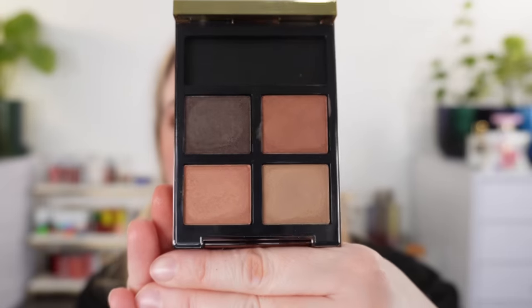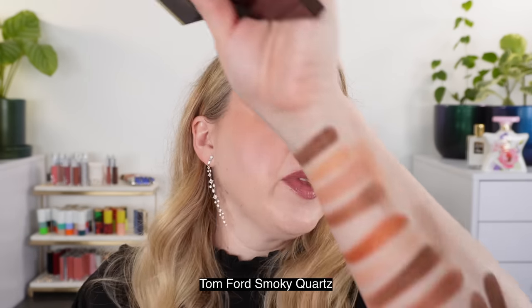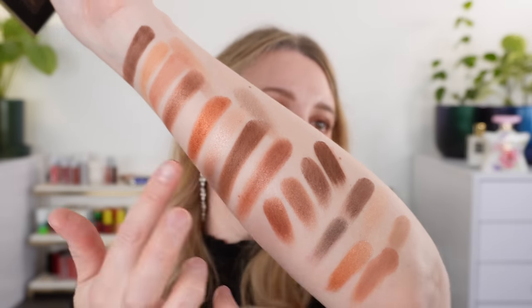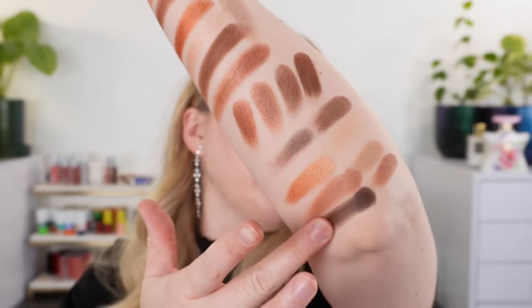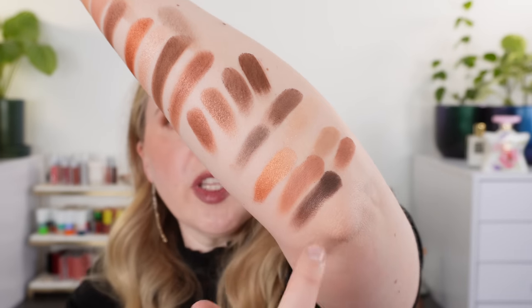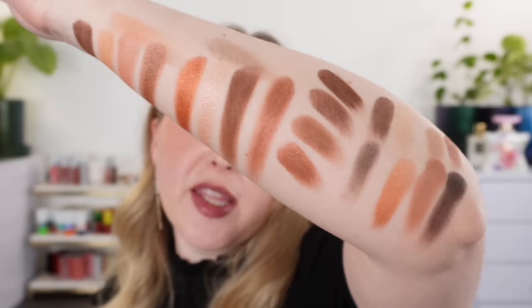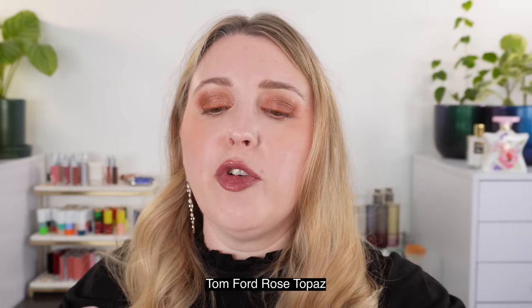This is Tom Ford's Smoky Quartz. So this is the newer Tom Ford creme formula. And let's go ahead. We're just going to swatch these down here. It's not super similar, but the color stories do have a little bit of similarity. So I just wanted to compare here, but you can see that these are really going to be more of your warm clay tones. They're not as rich as the browns in the Guerlain, and they're more of a muted, dustier shade in general. And this is the Rose Topaz in that new creme formula from Tom Ford.